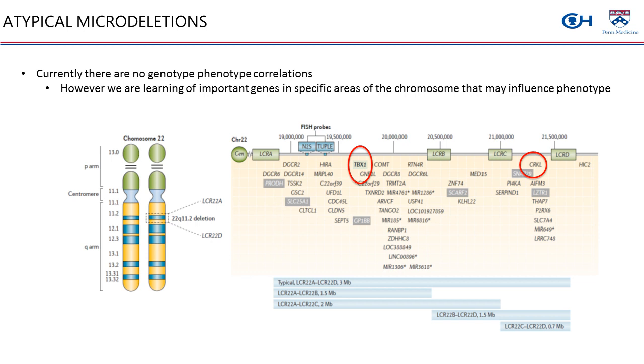Currently, there are no known genotype-phenotype correlations. What this means is that one deletion size or deletion area is not associated with a different set of symptoms. We still view 22q as a wide spectrum condition that has all of the symptoms that we all know about, where some kids have more symptoms and some kids have fewer symptoms, and it's hard to predict which individuals will have more or less.